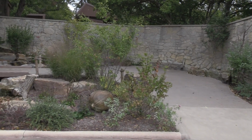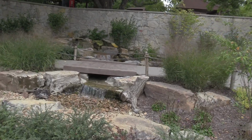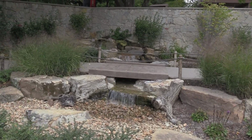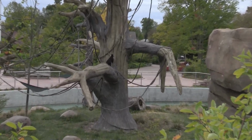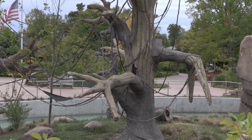Now this is really nice. Just a little separate path. Trying to get a better view of them.